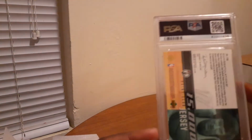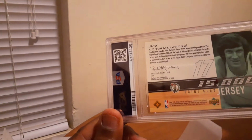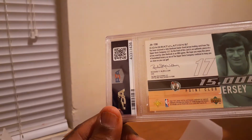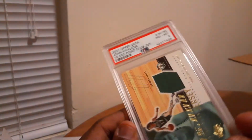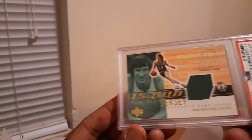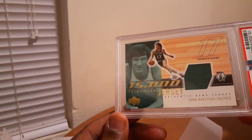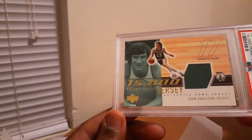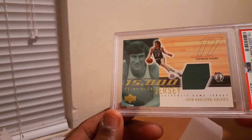Next card is of a Hall of Famer that I think died this year, and this guy was good. It's out of 2002 Upper Deck, none other than John Havlicek, and it's a jersey commemorating him joining the 15,000 point club. And this one came back as a PSA 8.